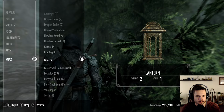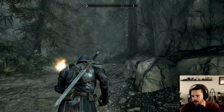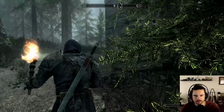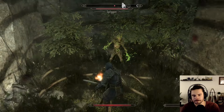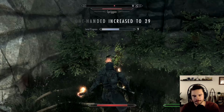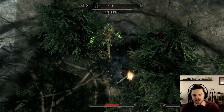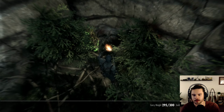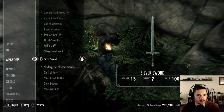Yeah, I need to bookmark that. There we go. Okay. Let's discover this place and beat up some wildlife. They heal. Shoot. Okay, we're gonna level up. Oh, I don't have any level ups. Okay, we're gonna take some potions. And just like that, we're good as new. And I'm gonna switch to my orcish sword.